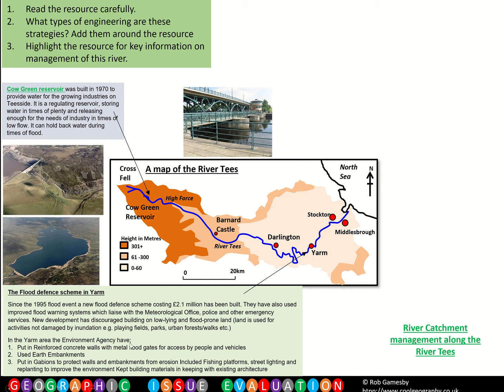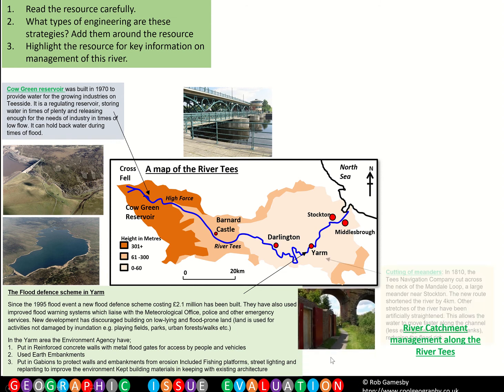In Yarm, the Environment Agency have also put in reinforced concrete walls with metal floodgates. There's earthen embankments, and there's cages of stones called gabions to protect those walls and embankments from erosion. On top of that, they put fishing platforms, street lighting and replanting to try and improve the environment. You can see some of the flood walls.